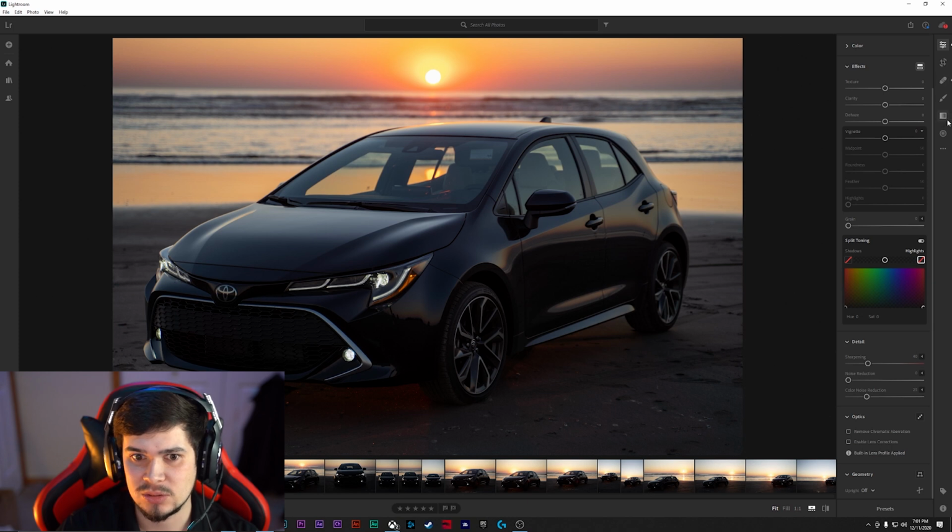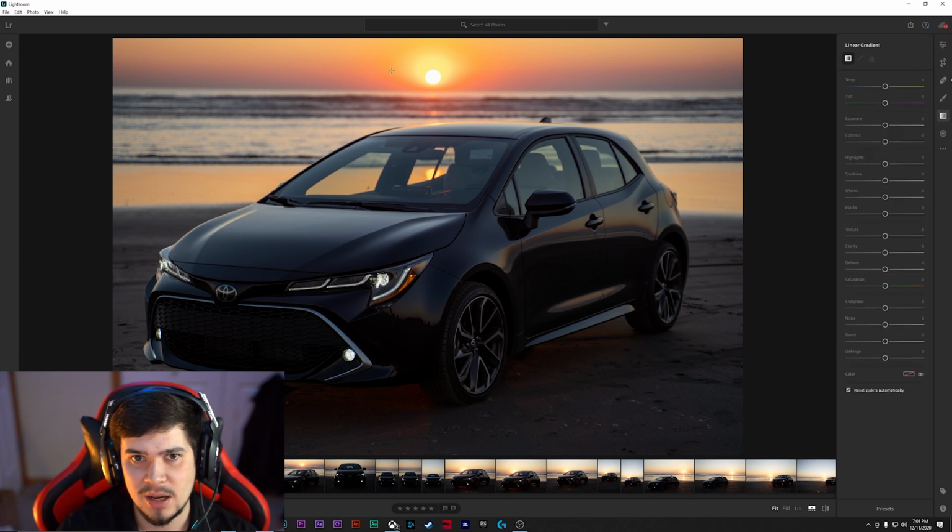Next, I'm going to go to the linear gradient, because I really want to showcase, like I said at the beginning, the actual sunset itself. So I'm going to pull this down, making sure that I get that. And with car photos, I like to go about right here.